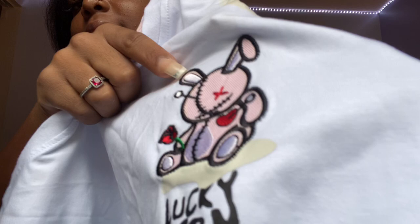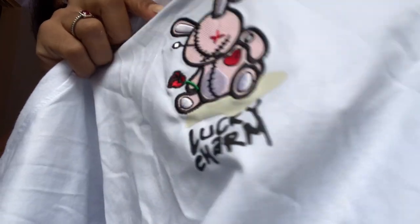It's just this white t-shirt. It's really big and long on me. And then it has this cute little pink teddy bear right here, and it has a red rose, and then it says Lucky Charm on it. So yeah, it's this super cute shirt. I'm going to wear this to a football game, though. I'm not going to wear it to school. I don't know what game, but I'm going to wear it to a football game.